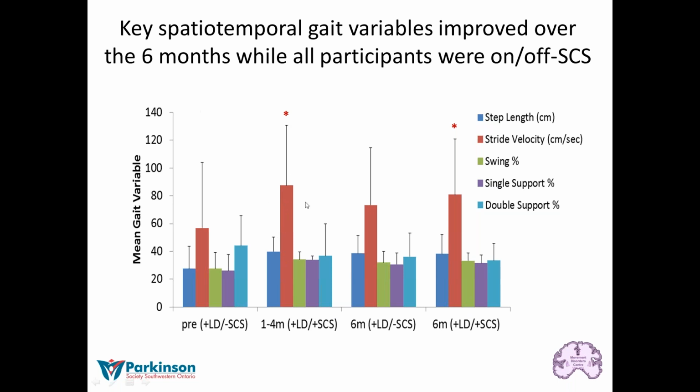So there was improvement when I switched on the device in the lab. And then there was improvement at the 6-month point when the device was switched on as well. You can tell that this one is larger than this one, but there was no statistically significant difference between the two. We did see step length improve. It's higher than baseline, and it was still higher than baseline.